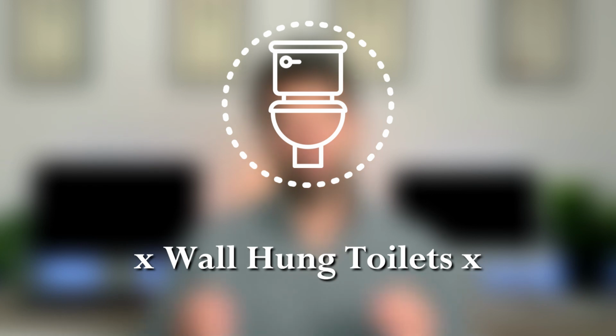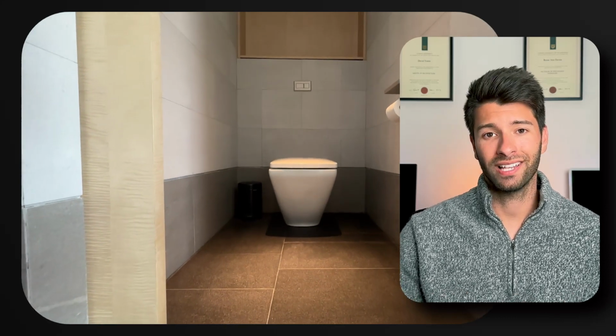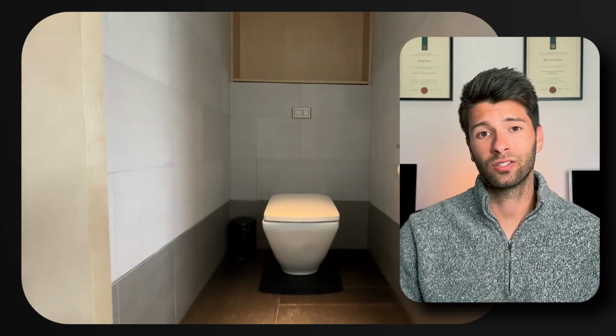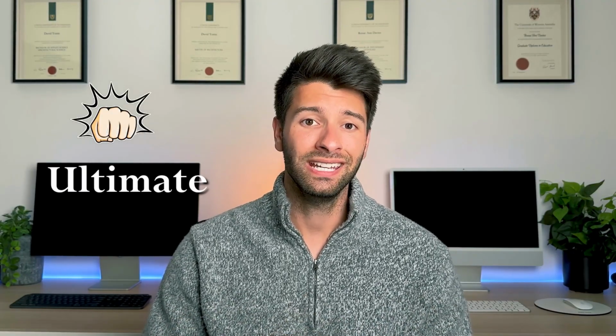If I was asked to pause here and ask a stupid question, like, how would you like to have a toilet that looks like it's floating in midair? Sounds cool, right? Well, that's exactly what wall-hung toilets are. And these toilets are not only sleek and stylish, but they're also practical and space-saving. They're the ultimate bathroom upgrade that you need to know about.